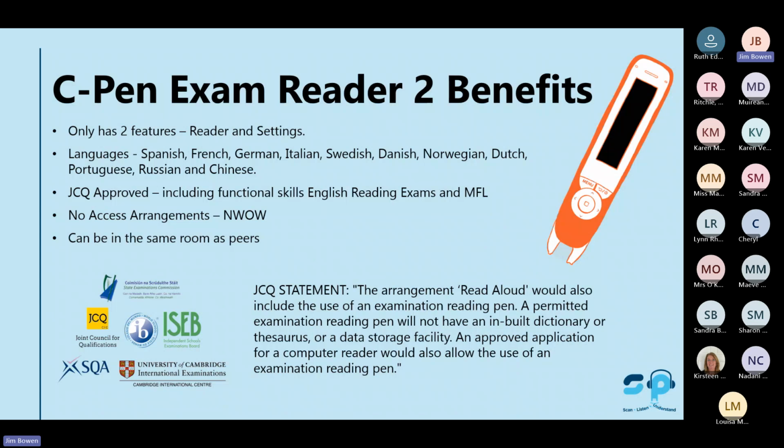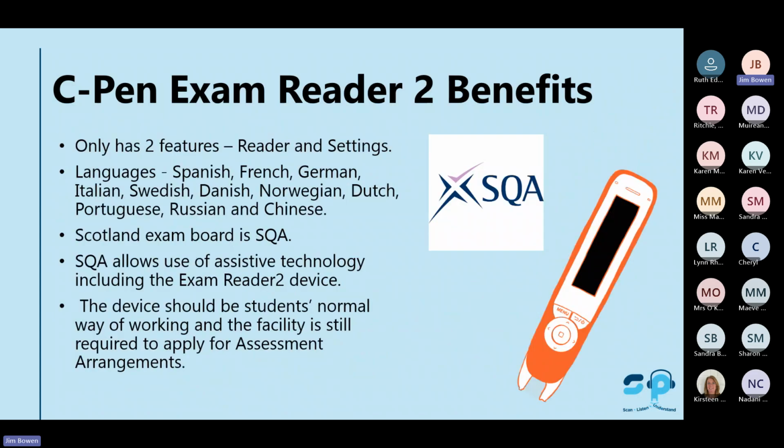Going to SQA, our device can be used. There we go. So our device can be used as part of the exam board for SQA, and it needs to be part of their normal way of working. However, you would be required to apply for the assessment arrangements. I think it's so you need to get that reasonable accommodation, but it is in their statement and it's under read aloud. And it says Dragon software on there, and our examination reading pen is on there as part of the access arrangements for SQA exams.